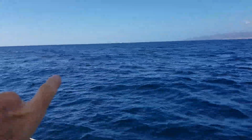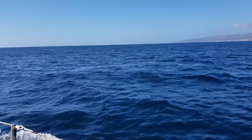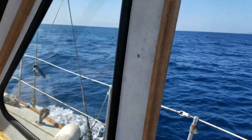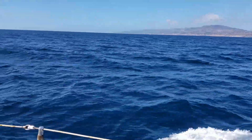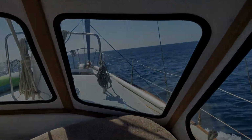Video never does any of this justice. But we're getting probably 3-foot ocean swells, very gentle ones though. We're just rising up over them. But this can become really confused in here, and if it becomes more radical, you'll be bouncing all over the place. We've experienced that a couple of times. Just an interesting anomaly I wanted to share with you guys.